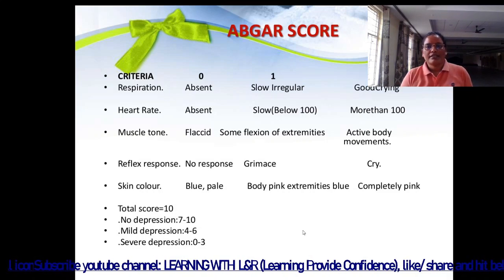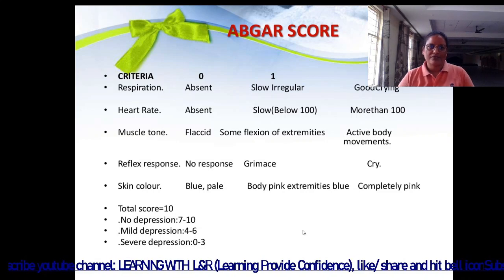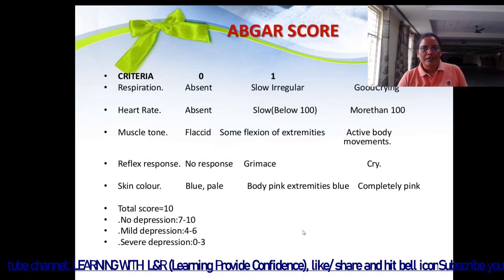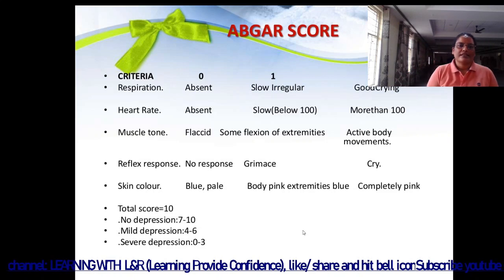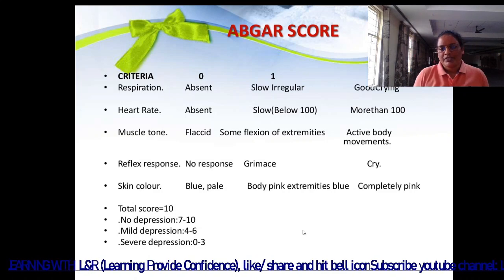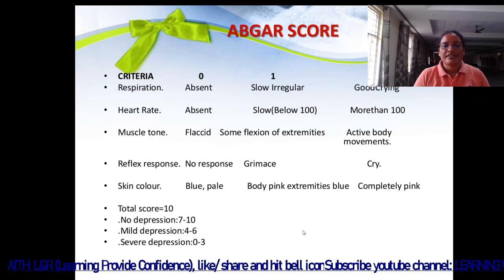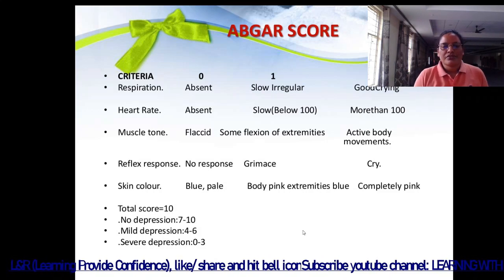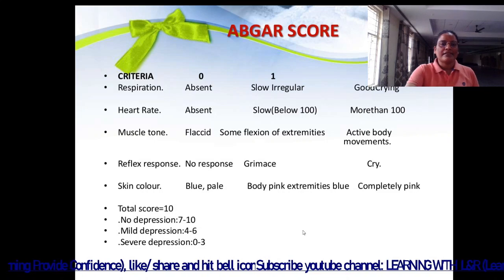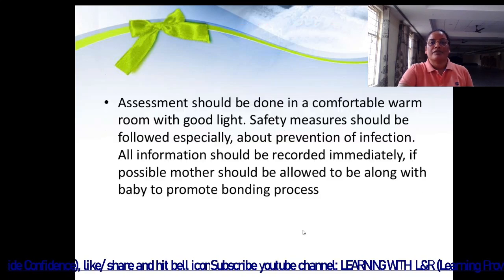The total score is 10, because the highest number is 2 and there are 5 things we have to observe: respiration, heart rate, muscle tone, reflex response and skin color, and 2 times 5 is equal to 10. If the score is between 7 to 10, then it is okay, no depression. If the score is 4 to 6, then mild depression is there. If the score is 0 to 3, then severe depression. Here we have to provide neonatal resuscitation to the child. That's why the immediate assessment is life-saving for the child.